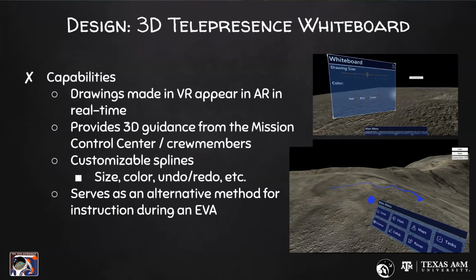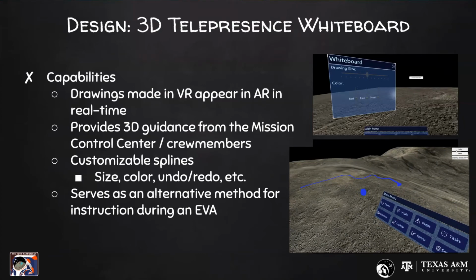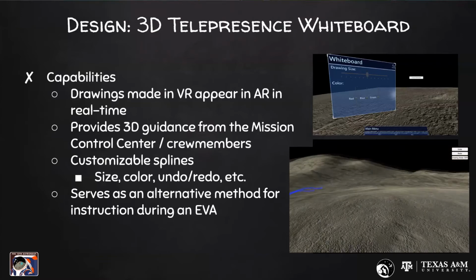Lastly, the astronaut's visor in the field sends back crew member transform data as well as scanned environment mesh data. This makes sure that mission control will have situational awareness of the area surrounding the astronaut at all times.